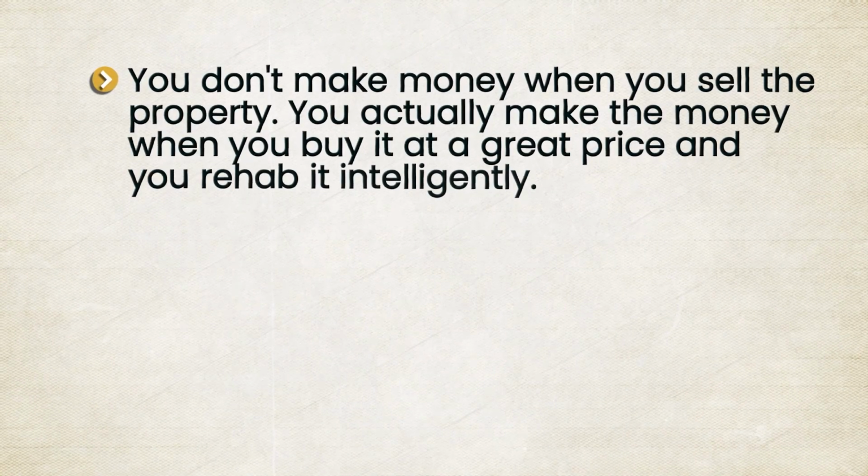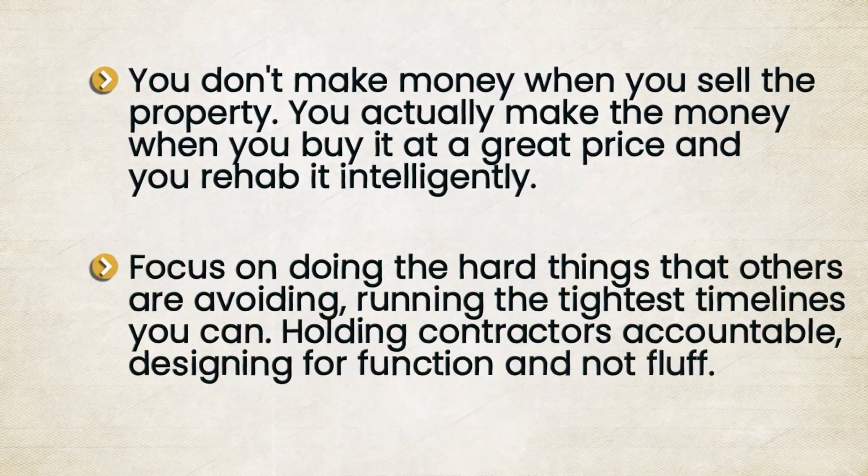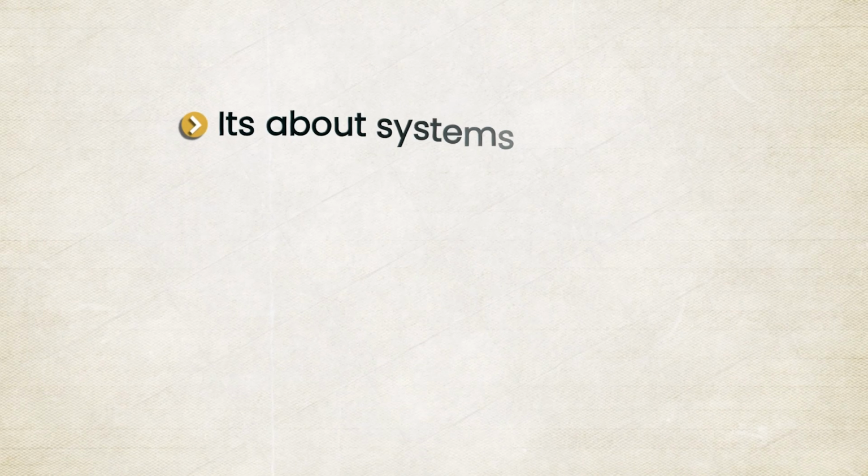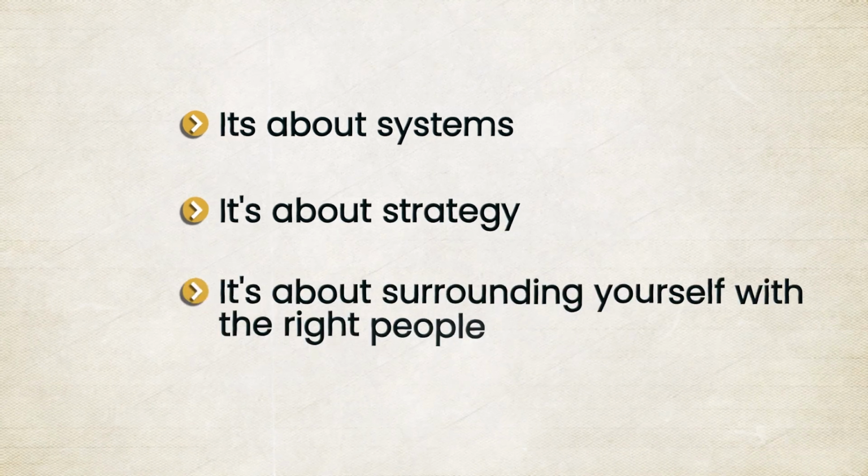So some final takeaways. You don't make money when you sell the property. You actually make the money when you buy it at a great price and you rehab it intelligently. Focus on doing the hard things that others are avoiding, running the tightest timelines you can, holding contractors accountable, designing for function and not fluff. The Derby deal wasn't just a good deal. It was a smart execution, and that's what made it profitable. Executing a profitable rehab isn't about luck. It's about systems, strategy, and surrounding yourself with the right people.